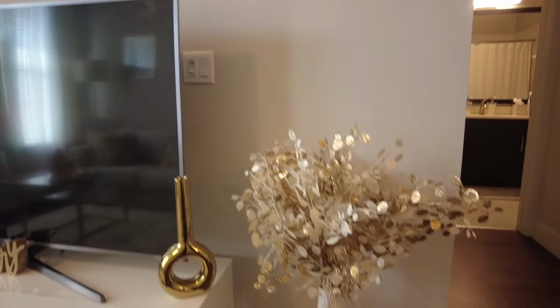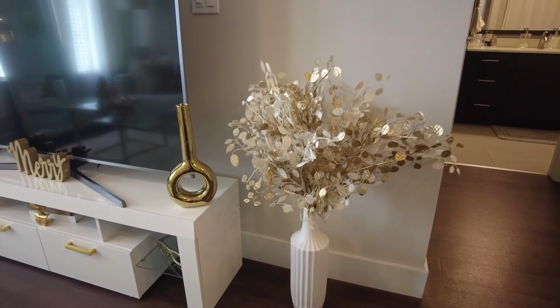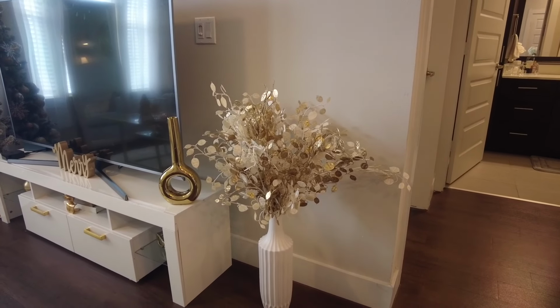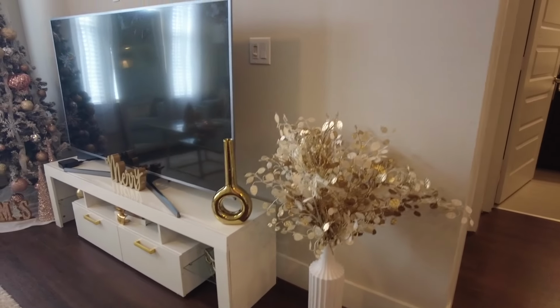Few little other decorations. I put this together the other day just to really make the room pop a little bit. I wanted a vase. I got that vase from Burlington, and I got those stems from TJ Maxx. Okay. Now that is the living room.